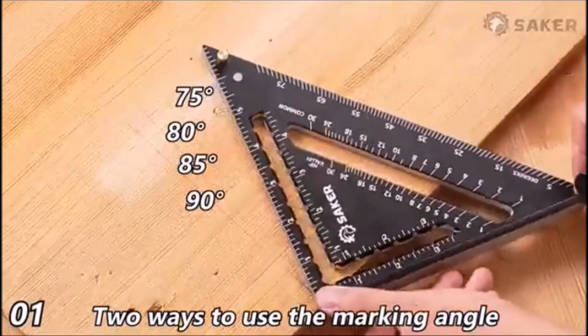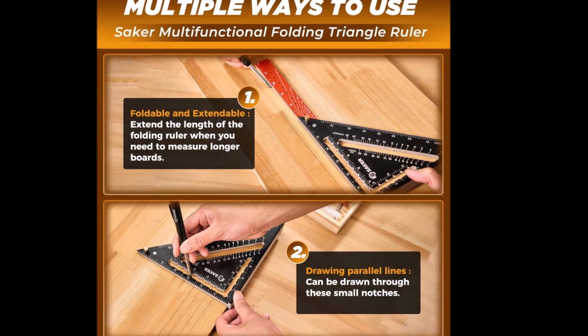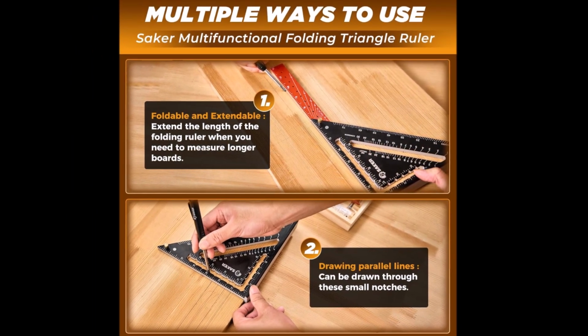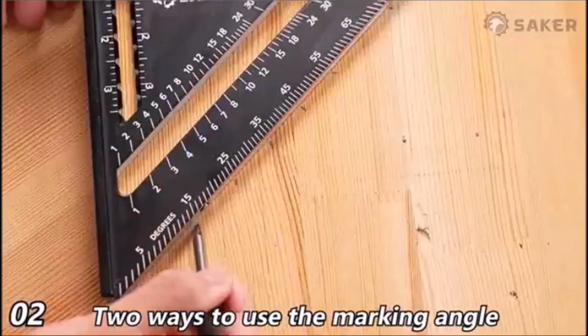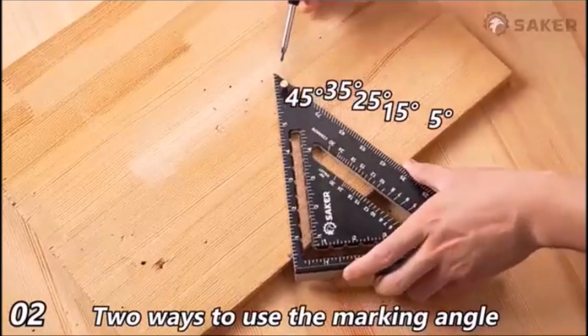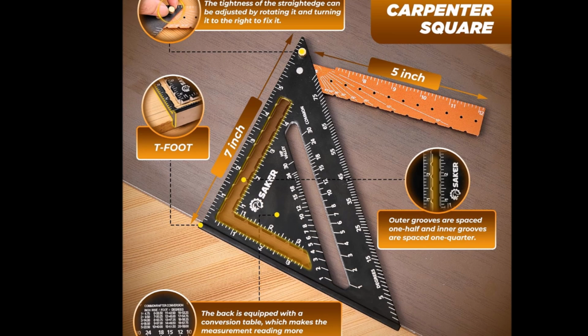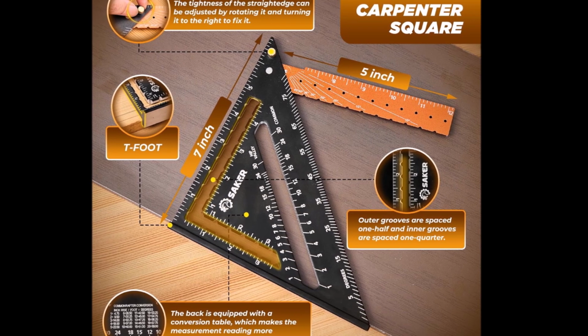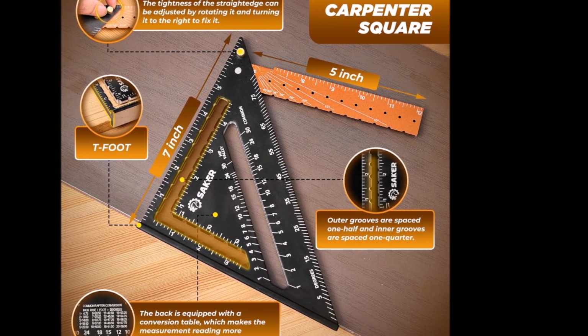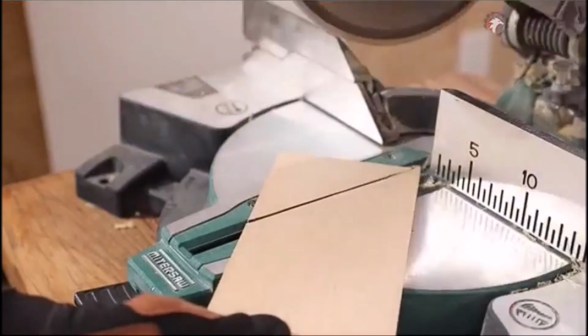This all-in-one tool combines multiple functions, allowing users to draw straight lines, mark precise angles, and create equidistant lines for symmetrical layouts. Its 12-inch size strikes a balance between practicality and portability, being larger than a standard 7-inch ruler but more compact than traditional 12-inch models. The folding feature makes it easy to transport and store in any toolbox or workspace.